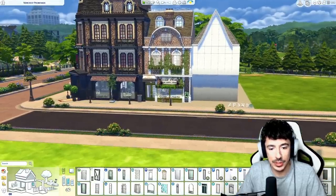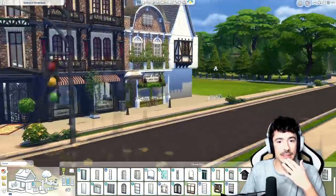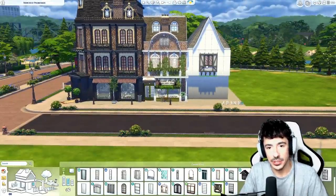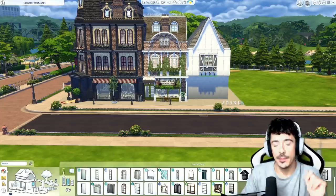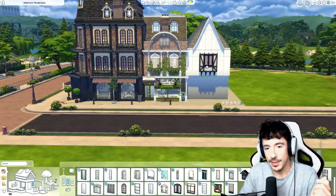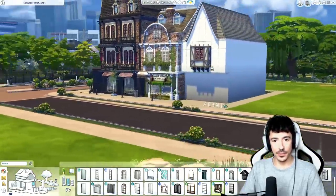Okay, and I'm thinking with the windows. Oh, it does fit in the middle. Great. I'm thinking about using something like that there. Not in that tone though. It needs to be quite dark. I'm thinking like Bath, which is a city in the UK. I'm thinking kind of like a Tudor-esque Bath build. That's quite nice. I think that might work actually.